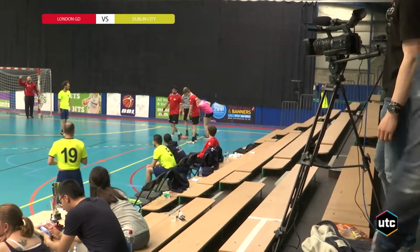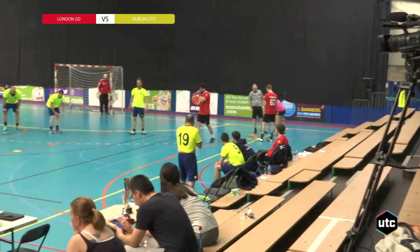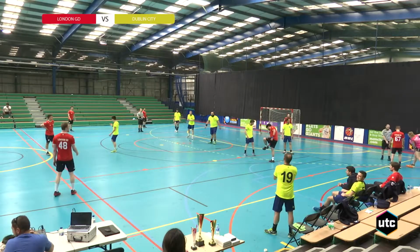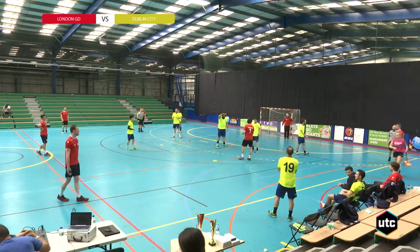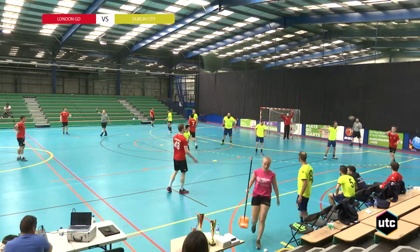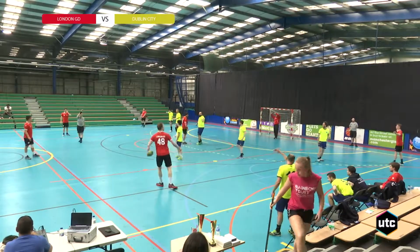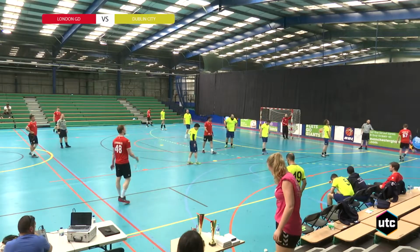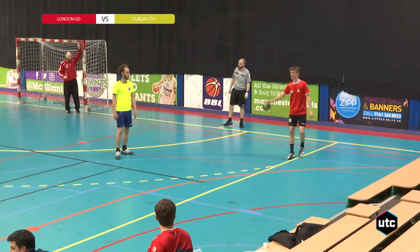But as this game progresses and London GD begin to tire, the speed of Dublin City could really play a huge part. We've seen in the last couple of minutes. And it's up to London GD to try and dictate the pace and not give away the ball as simply as they did in that attack.